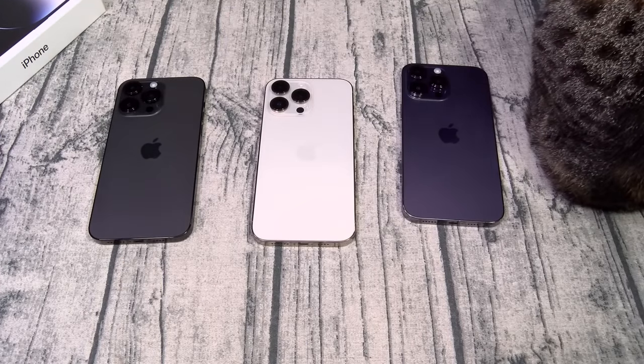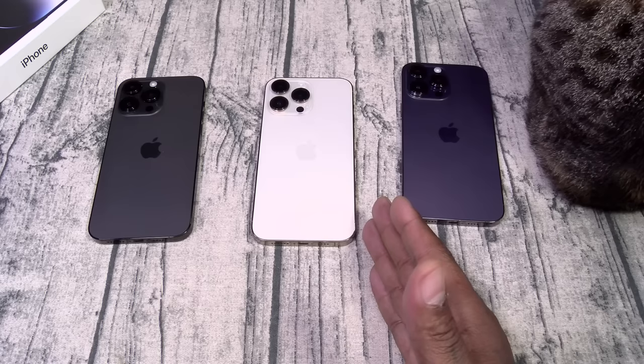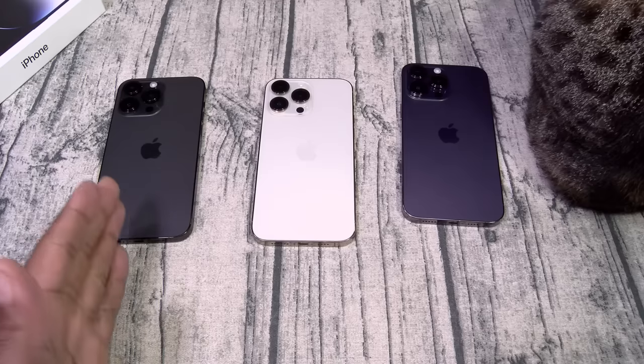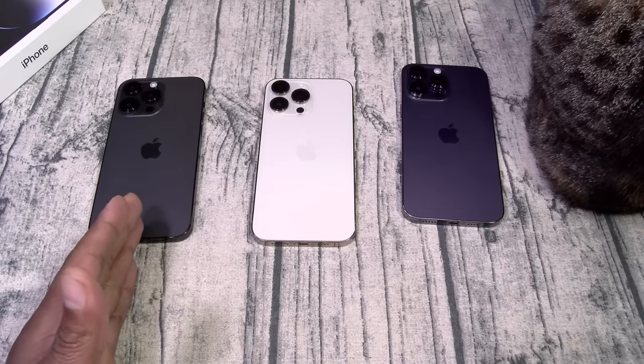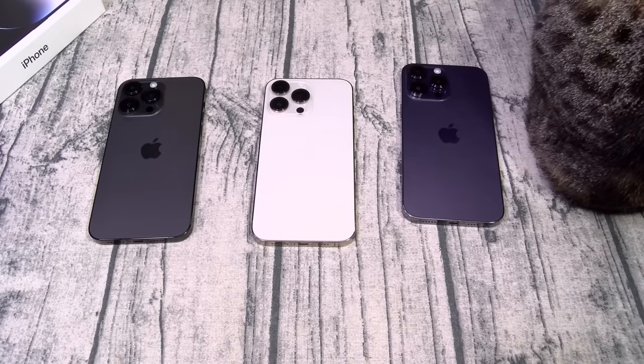Okay, so I would say 50 watt. I'm not going to go crazy and say Apple needs to jump out the window with 100 watt fast charging, but 50 watts. In this day and age, it shouldn't take you more than an hour to fully charge your phone. Other companies are showing you and proving that you don't have to wait that long.